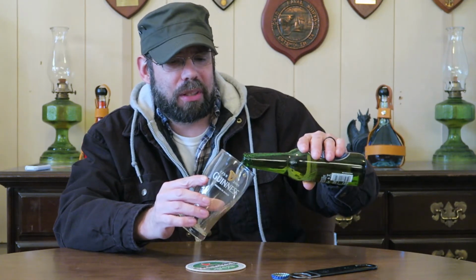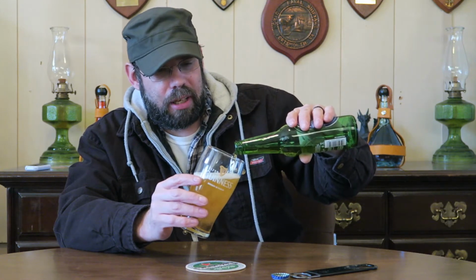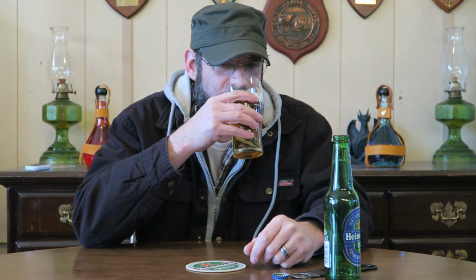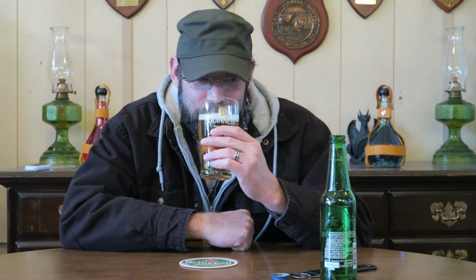I'm gonna pour this in a glass, even though it's kind of pointless. Still looks really good. Looks really nice. Still looks like a nice tasting Heineken. Now, it definitely smells more like a lager or an ale than a Heineken. It doesn't really have that skunky smell, that smell that a lot of people dislike, but I love so much. And this just is not that, doesn't smell like that. So, here I go.